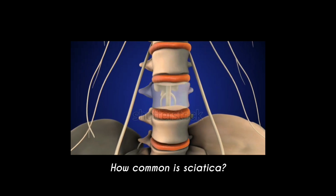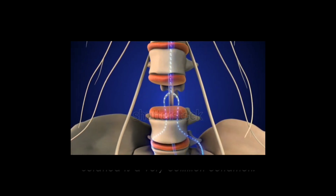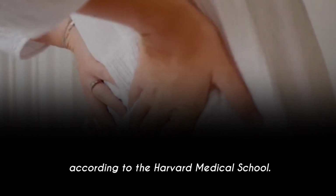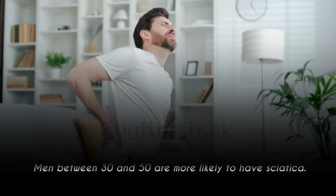How common is sciatica? Sciatica is a very common condition. About 40% of people experience some form of sciatica, according to the Harvard Medical School. Although it rarely happens before age 20, it becomes more frequent as people age. Men between 30 and 50 are more likely to have sciatica.